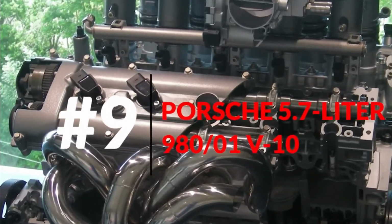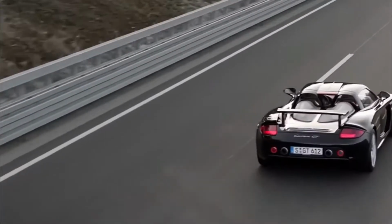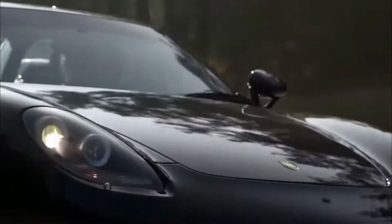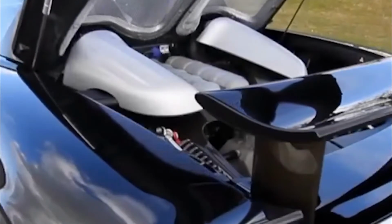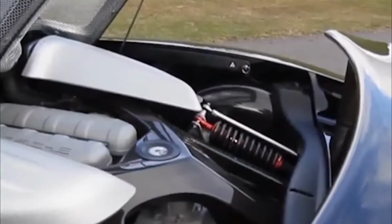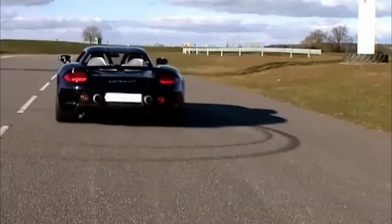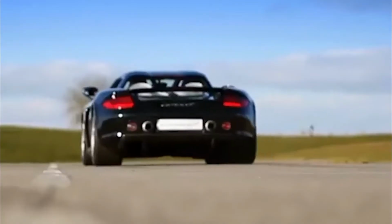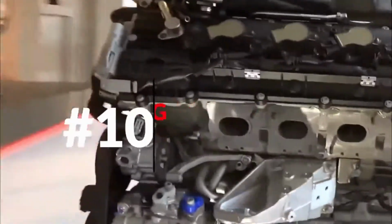Number 9. Porsche 5.7-litre 980/01 V10. It's the Porsche Carrera GT, which was manufactured by German automobile manufacturer Porsche from 2004 to 2007. Even if it lacked much of the electronic aids used on modern supercars, the Carrera GT would have been something remarkable. The Carrera GT is powered by a 5.7-litre V10 engine that produces 603 horsepower. This beast could accelerate to 60 miles per hour in 3.5 seconds and reach 208 miles per hour as a top speed.